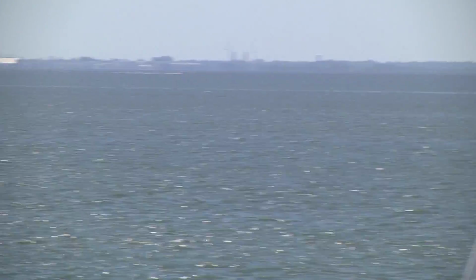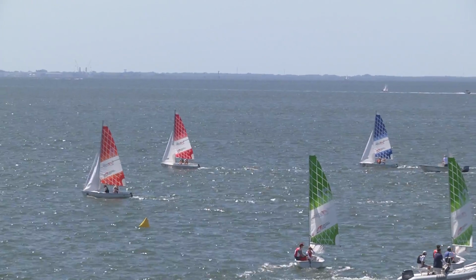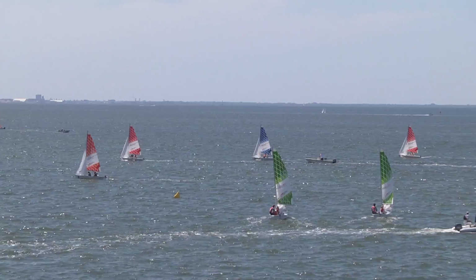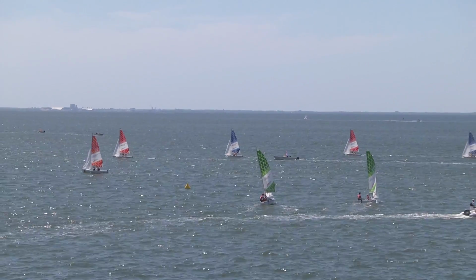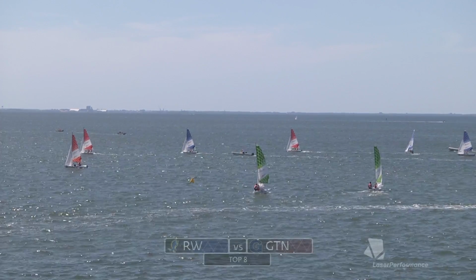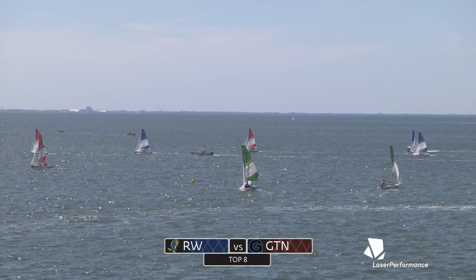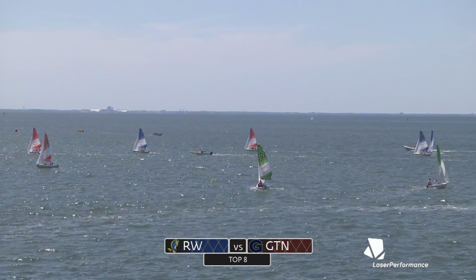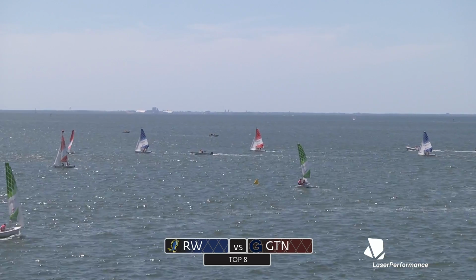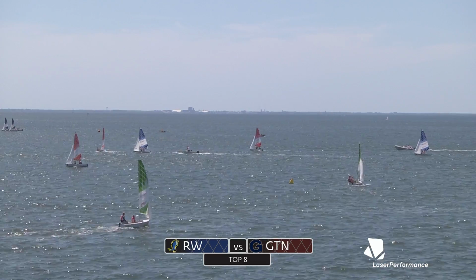So at the leeward mark, I'm not sure where we are. Okay, sorry. Got confused with the orange and red scenario, but we've got Roger Williams in blue racing against Georgetown in red. Sorry to those fans as we've been ignoring them. They're on their last beat. And I'm not sure how they came around the mark, actually. Georgetown has a 6, it looks like. There you go.